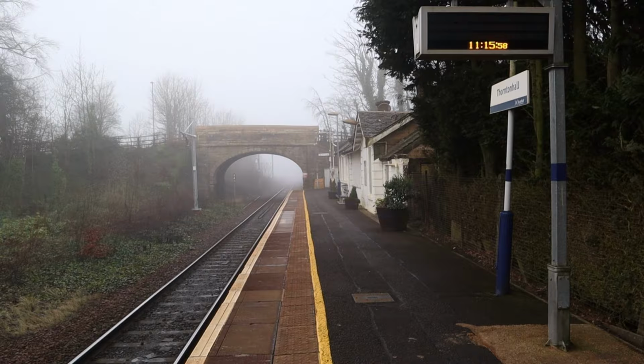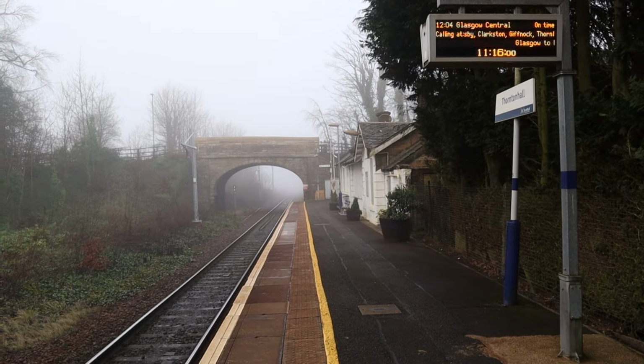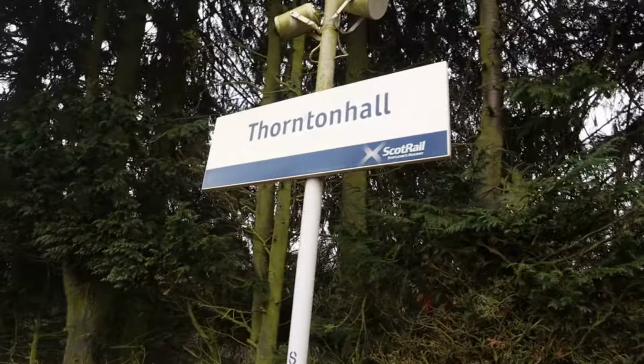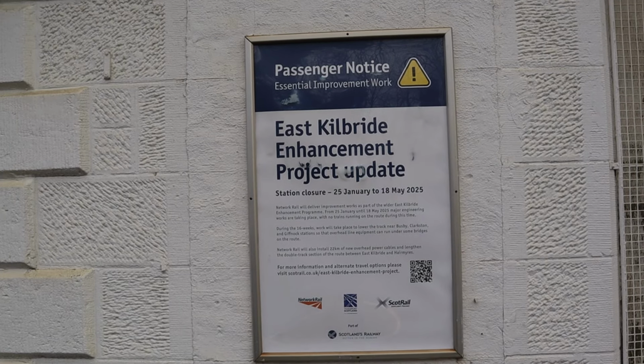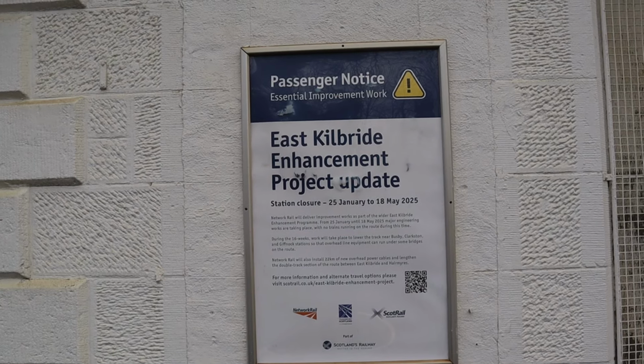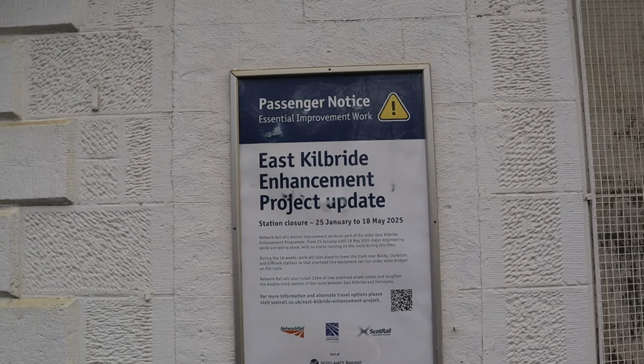More about that later. And the station has an electric departure screen. But the name doesn't have a Gaelic version. I'm sure we could invent one. Part of the electrification project includes doubling the track between East Kilbride and Hairmyres. But this part at Thornton Hall will remain single track.